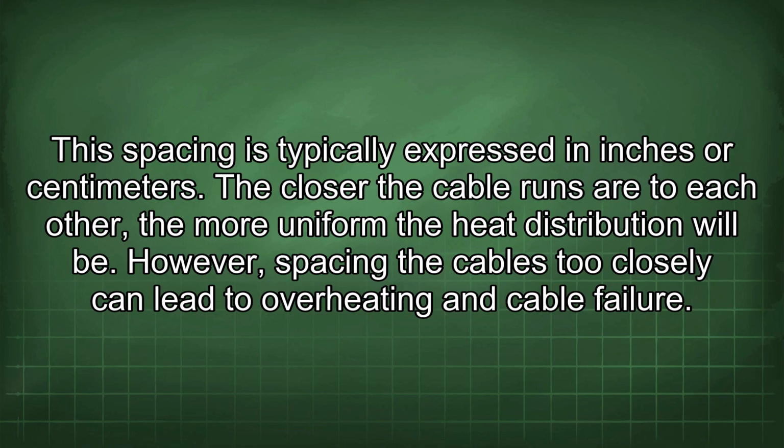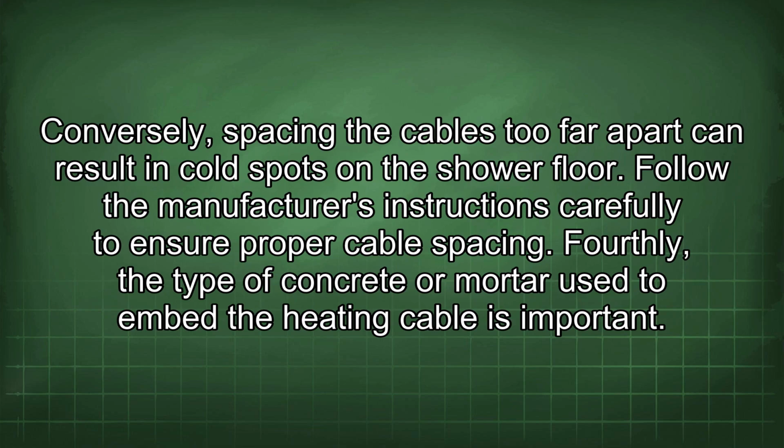However, spacing the cables too closely can lead to overheating and cable failure. Conversely, spacing the cables too far apart can result in cold spots on the shower floor. Follow the manufacturer's instructions carefully to ensure proper cable spacing.